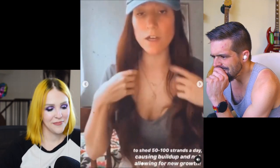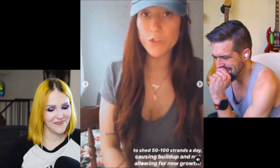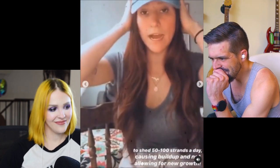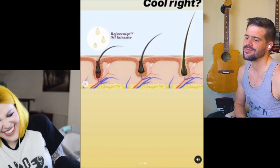So that's what causes buildup, whenever your hair is not naturally shedding and it's not making room for new growth and you don't have a healthy head of hair. You have dead hair that's just clinging on by waxes and parabens. And I hope that makes sense. I do have a visual aid that I'll share. It breaks it down just a little bit more. But this is science-based, okay? It's not a matter of opinion of whether I prefer this oil, because I do.